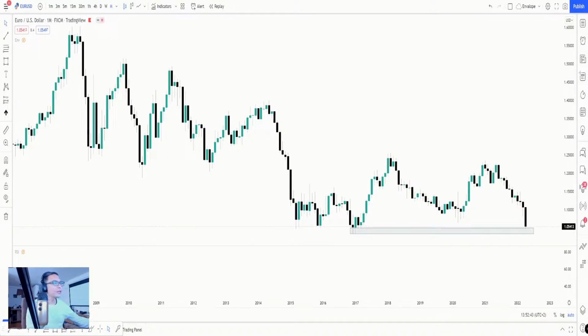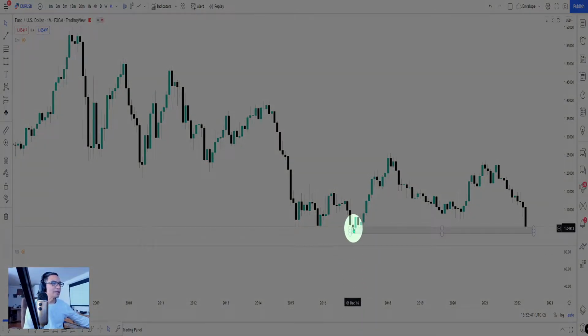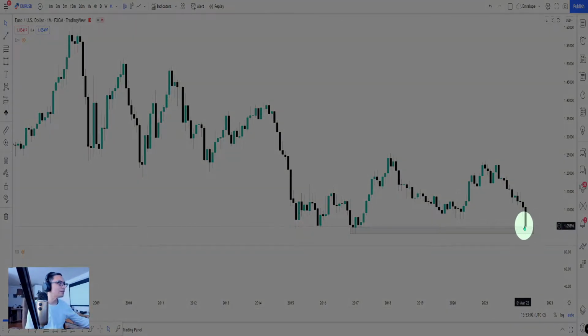The reason I'm showing you the monthly here is because of this reason over here. The thing is 2016 and 2015, this is the lows that we are reaching again. So now, even though we are trending down, it's come to a very important point here. What do we do at this point?